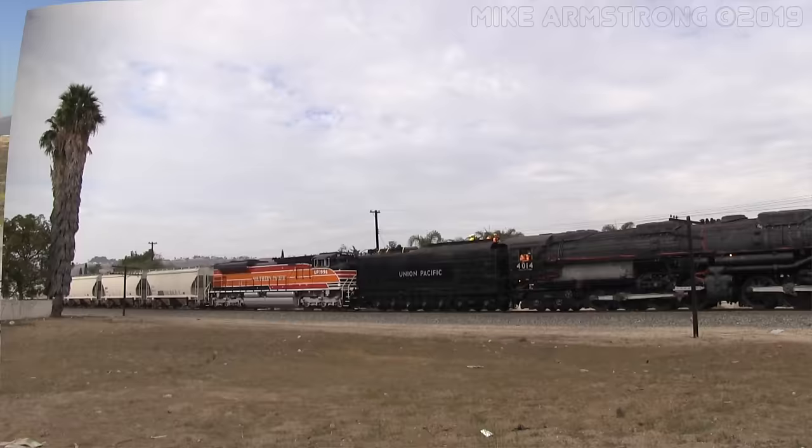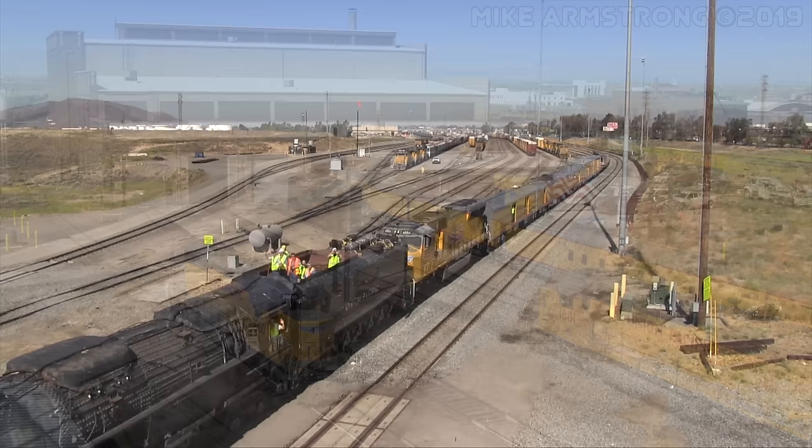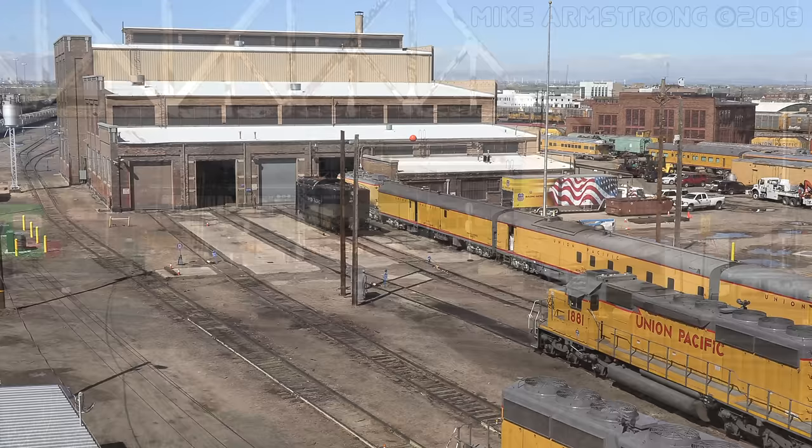Locomotive 4014 was moved from California to Cheyenne, Wyoming in early 2014, where it was fully restored at the Union Pacific Steam Shops by Ed Dickens and the Union Pacific Steam Team. On May 1st, 2019, the locomotive moved under its own power for the first time in nearly 60 years, and on May 2nd, it made its first official test run out of Cheyenne.